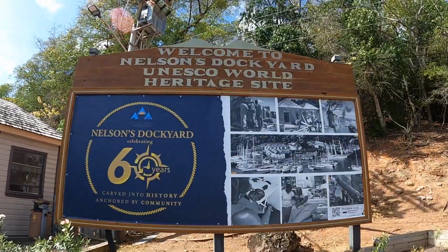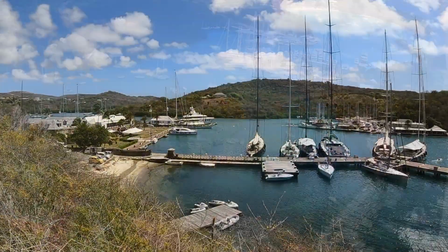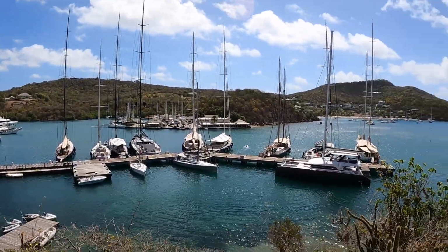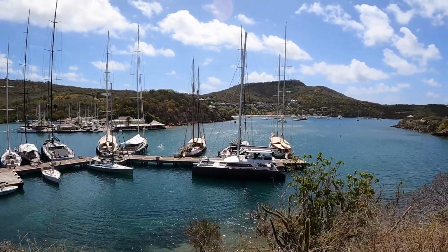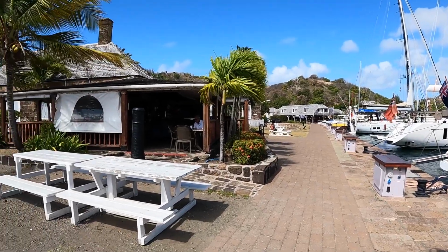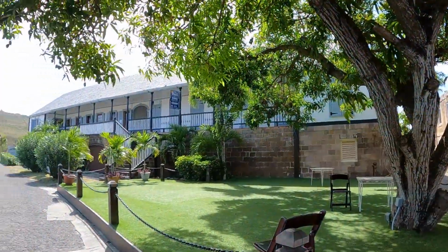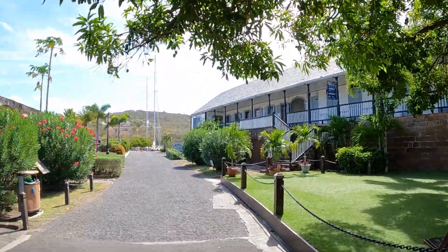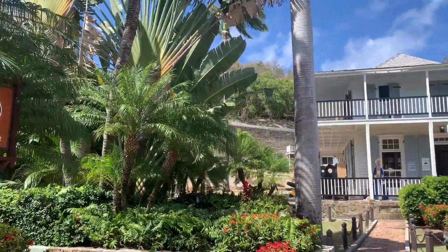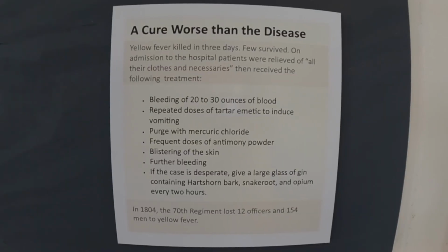We visited Nelson's Dockyard, a UNESCO World Heritage Site situated inside English Harbour. English Harbour has been used as a hurricane hole as early as the 1600s. The Dockyard was the only harbour large enough in the Eastern Caribbean that could be used for naval ship repairs throughout the 1700s. The museum inside the Dockyard has some interesting artifacts of the naval industry throughout the years. It also contains a chart from the 1800s that already has detailed charted depths of the area.